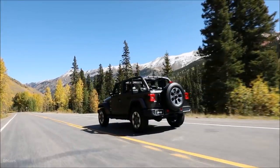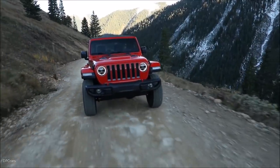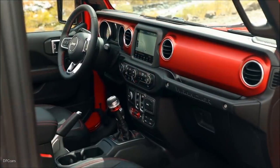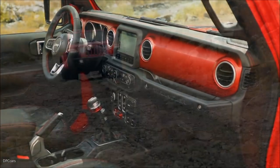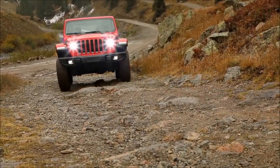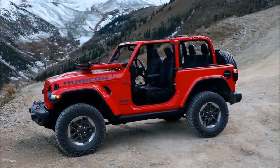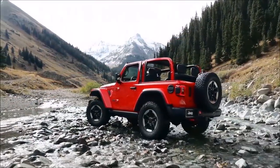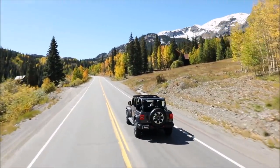So not only did we make sure that the capability was improved, we made dramatic improvements in terms of its ride, its handling, its NVH, its fuel economy. We touched every part of it, but in the back of our minds was authenticity, the DNA that Wrangler stands for, and really enhancing that. And I'm very, very pleased and delighted with what our engineers, our designers, and the guys in our plants have been able to come up with. I couldn't have been happier with the next generation Wrangler.